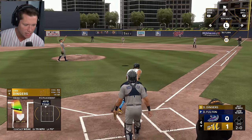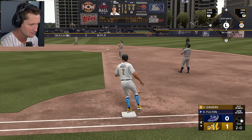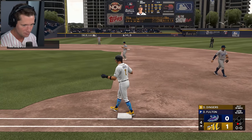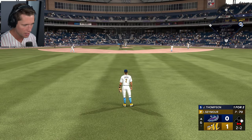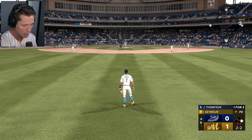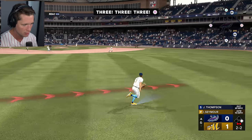Oh! Underneath it. I moved the PCI, but it was late. It's okay. Pulls it in. There's one away. It's okay, baby. Top of the sixth here. Got a guy on first base. Going to be looking to put this away. If we can't catch it, we're going to third. But ideally, we could catch this. We're not going to be able to catch it.